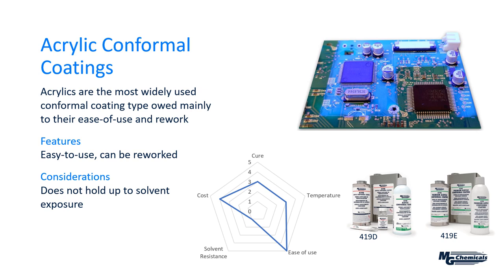Now, MG Chemicals has two acrylic conformal coating types: the 419D, which is a UL94V0 certified coating, as well as certified to the IPC-CC-830 Revision B standard, and the 419E. 419E is a full UL746E conformal coating. As well, it is certified to the IPC-CC-830C standard.